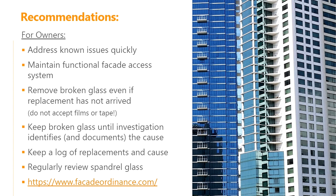Another thing, especially for folks not in San Francisco: we're not going to go in depth on other facade ordinances around the country, but we do have a website here, facadeordinance.com, that summarizes a lot of those requirements for when you need to hire a third-party facade inspector to look at your building.